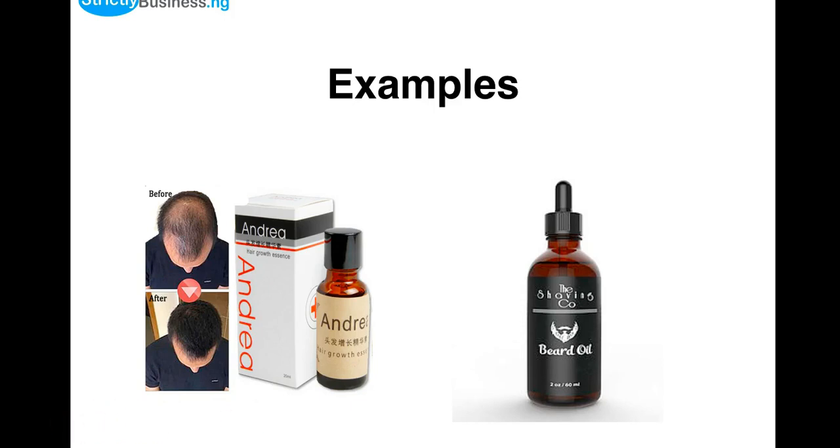But the same product is being offered. I will tell you for free that what is inside this Andre is what is inside this shaving co. Later, I will show you their website where they sell their product, and you will see how much this product Andre is sold for on Jumia, and how much is this the shaving co. It is a Nigerian guy that is bringing this into Nigeria, and he's selling it for 5,000 naira, while people sell Andre for 1,200 naira, and it is the same content.